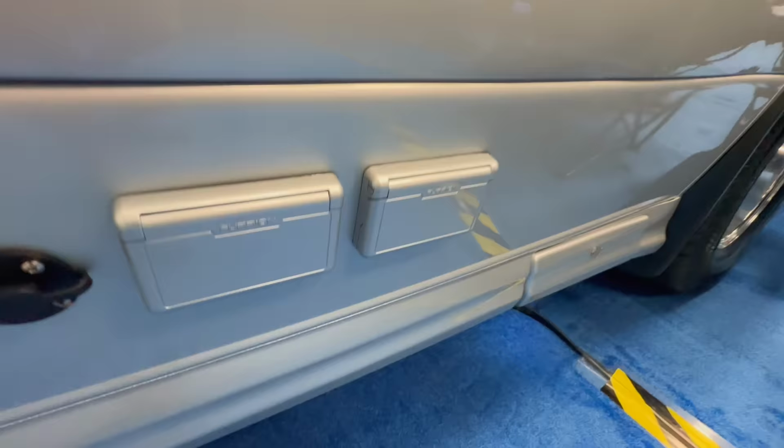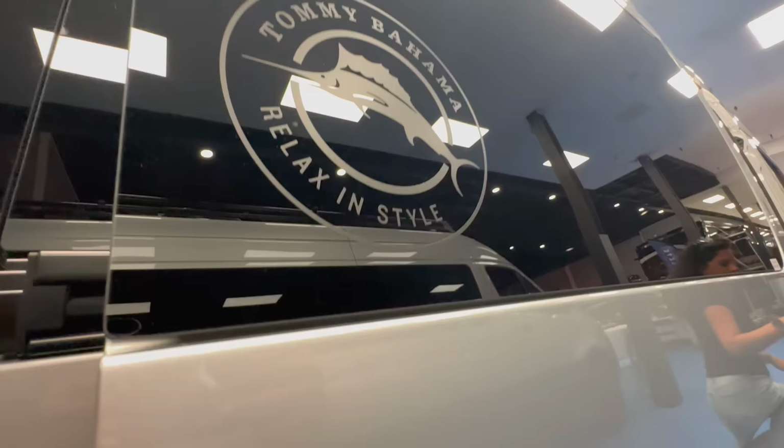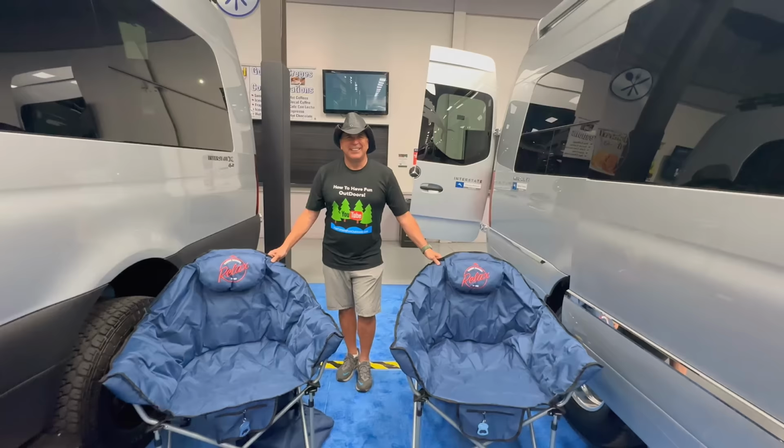But we've got another amazing rare one for you, the Tommy Bahama Interstate from Airstream. That's right. You probably haven't seen this one either. We had to throw it in there. Grab some more popcorn, relax, and check this one out. It is absolutely awesome. All right, folks, take a look.